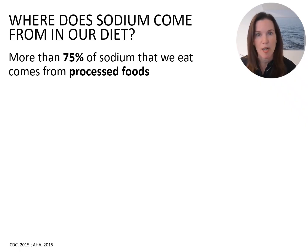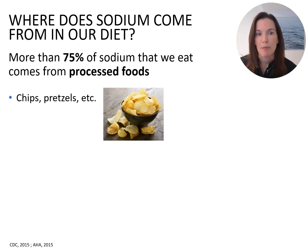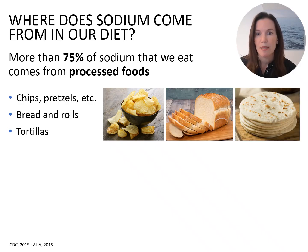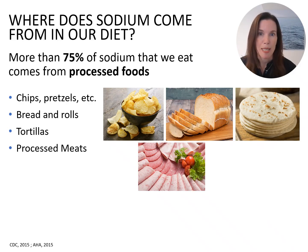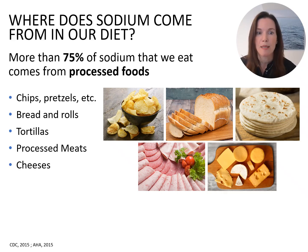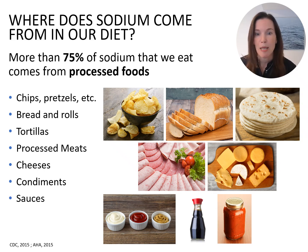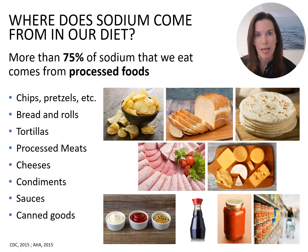And some of the categories of foods that are high in salt are ones that you might expect. Others can be pretty surprising for a lot of people. So you might expect chips, pretzels, salty snacks have a lot of salt in them, but also bread and rolls, tortillas, processed meats, including cold cuts, cheeses, condiments, including mayonnaise, ketchup, and mustard, sauces like soy sauce, tomato sauce, salad dressings, and also canned goods like canned vegetables and beans and soups.